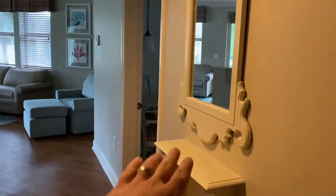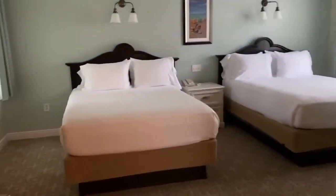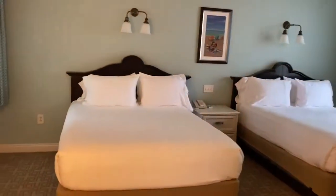When you walk in, you immediately have a closet here that just has a vacuum. It's your normal coat closet. That's your immediate walk-in. You're going to have a little shelf right here and a mirror. We're going to go into the living room in a minute, but first we're going to go into the bedroom that has the 2 queens. This room is awesome.